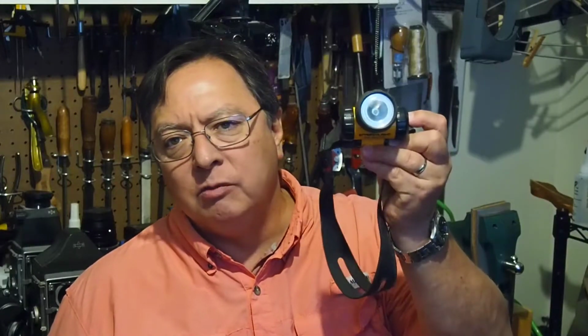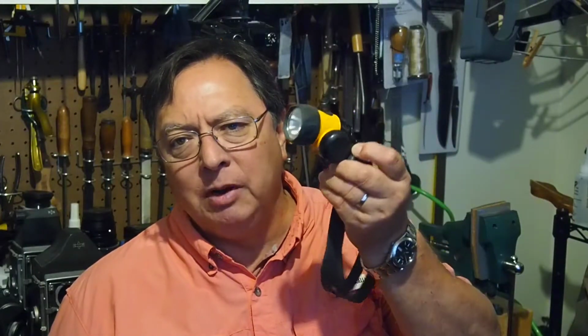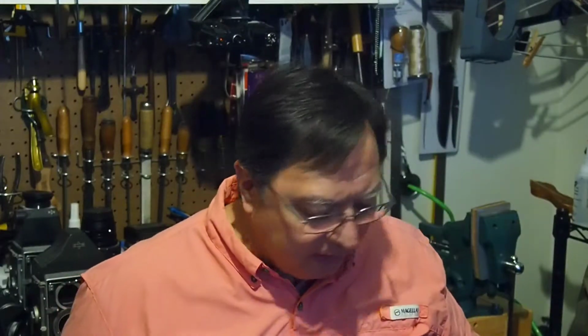Headlamps are super valuable if you're trying to work and you need to have your hands free. You can put this on. Now, this is kind of a big one compared to some of the new modern ones. I got this a number of years ago. It is LED. It's super bright. It's a Streamlight, which is a good brand. Like I say, this is a little bigger than some of the new ones, but very effective. And if you're having to work with both your hands and you need to be able to see what you're doing, headlamps are just fantastic.